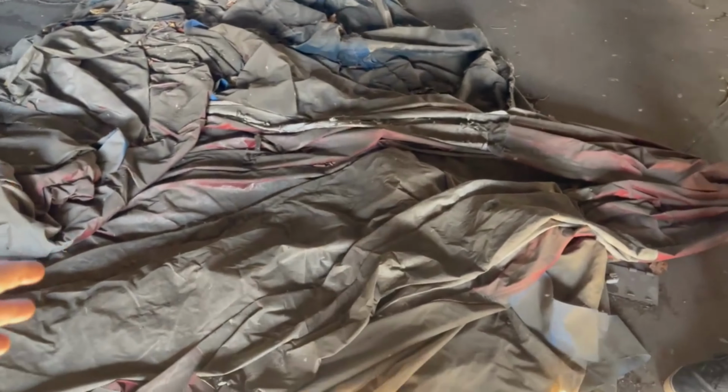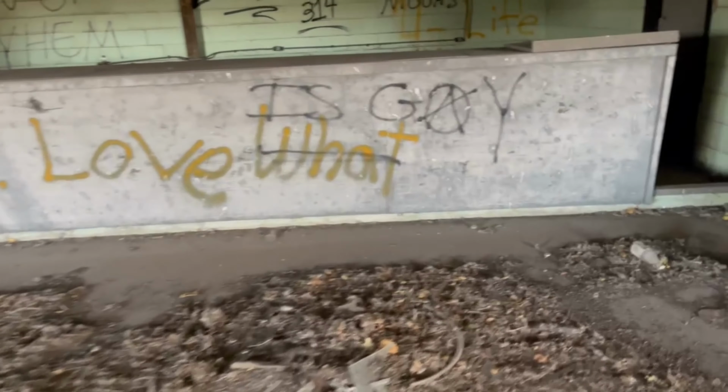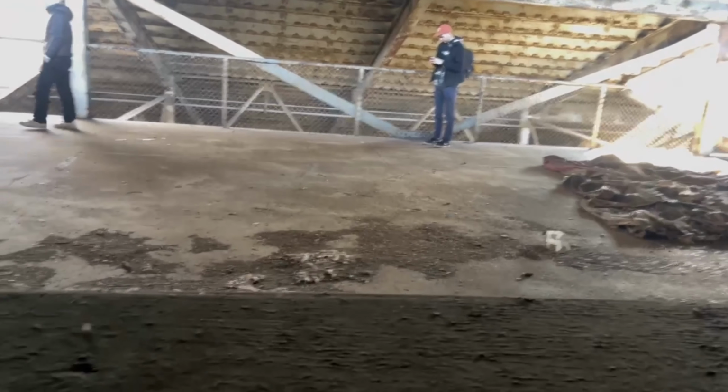I have no idea what this thing was. It looks like it was some kind of inflatable thing. Or a tarp or something, I don't know. Oh, I never really seen this before. Was this for concessions? Yeah. That's kind of cool. So fans would come here to get their popcorn and soda and stuff.